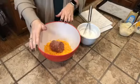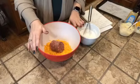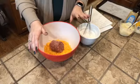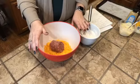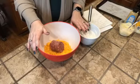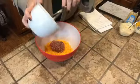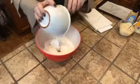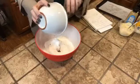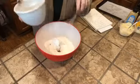So we have 2.5 cups of self-rising flour or Bisquick. And my variation with the self-rising flour has 1/8 of a teaspoon of pepper and 1/4 of a teaspoon of salt in it. And what we're gonna do is we're just gonna add that in right over the top of our pound of sausage and our 4 cups of grated cheddar cheese.